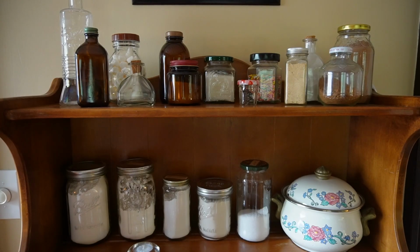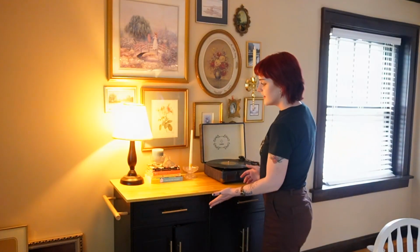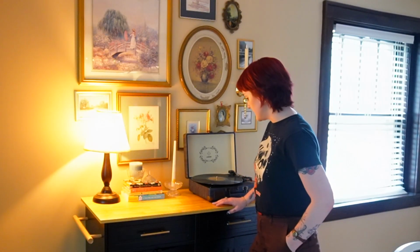It's just where all of my baking stuff is and extra ingredients that I couldn't fit in my kitchen. This is my record table. That's kind of just what I call it because the record player's up here. It's got more uses than just being a record table. It's also a lamp table and a candle table and a book table.